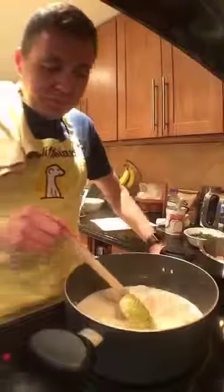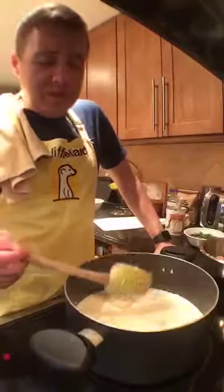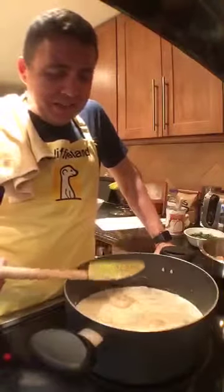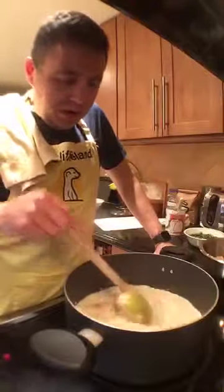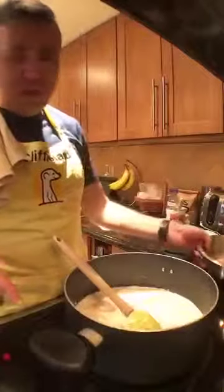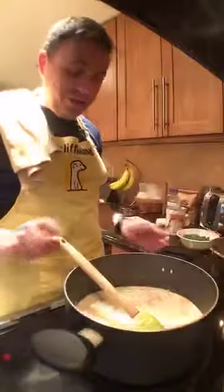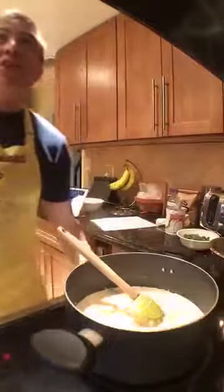Okay. But again, it's weird not having a side dish here. I don't think it really needs it. We've got our protein in the form of the shrimp. We have vegetable in the form of the green taro leaves. We have our starch in our boiled taro, and our fat in the form of the coconut cream. So there's that.